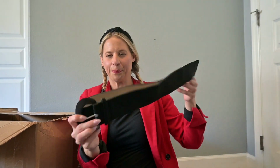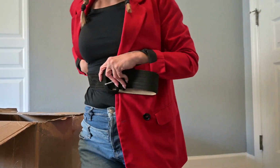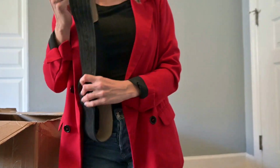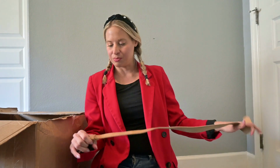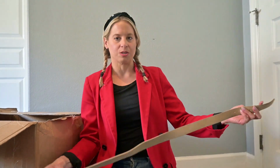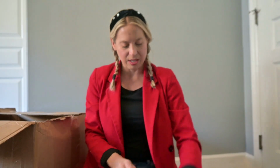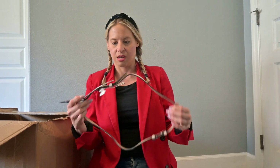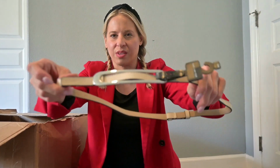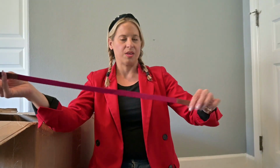These, I don't know what you can call them. You know how, old school, we put them around our waist like that? I feel like that is coming back in style. I'm not a fan of it, but some people are. This is probably too small for me, so that's gonna go to Plato's Closet. This one is the Limited. Yeah, Plato's Closet on that one too. Same thing with this one.